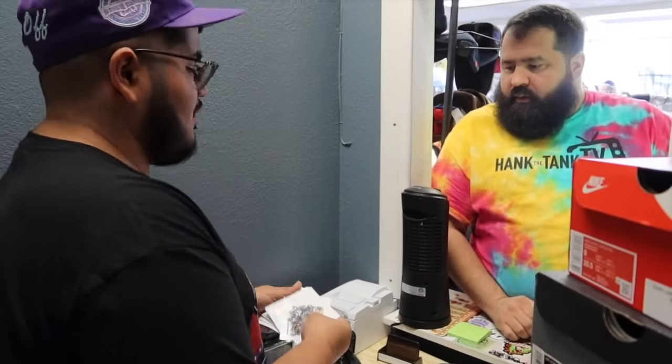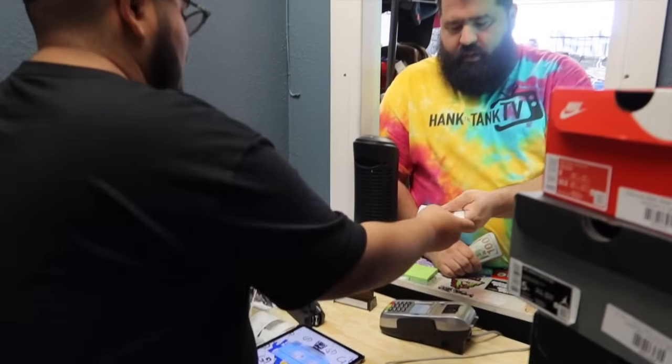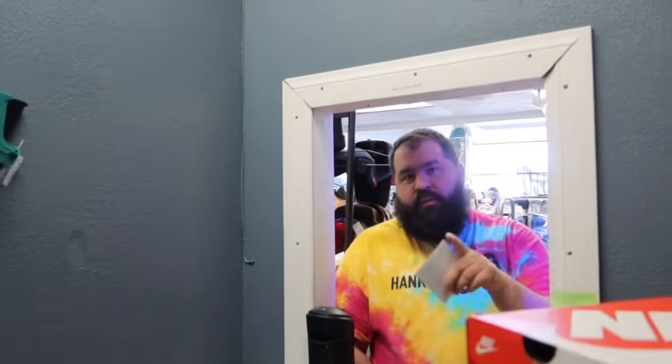Oh, we get some stickers? Yeah, bro. Okay. So when we purchase, you get stickers. Appreciate you. Yep. And we don't have any bags, so we're gonna carry. They're gonna carry this stuff to our car. And stay tuned for more stuff, guys.